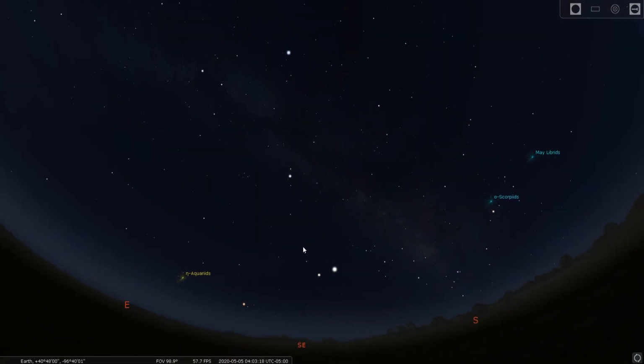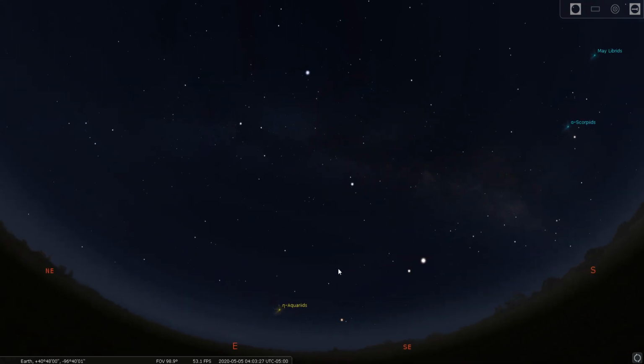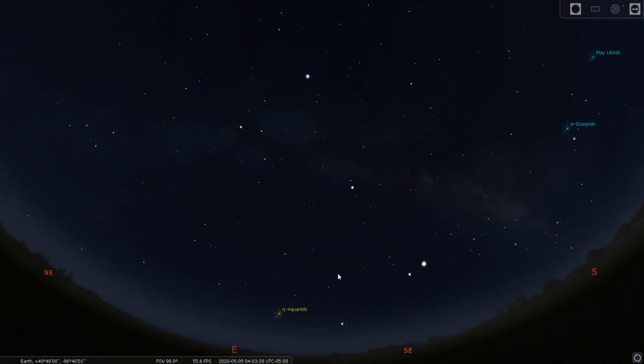With Stellarium, it identifies areas of the sky that you could see meteors, or in particular, meteor showers. We're talking about the Eta Aquariids at the early portions of May. You'll find over here to the east-southeast what's called the radiant. And this is where all the meteors in this shower appear to come from in the sky. They radiate outward from this region.